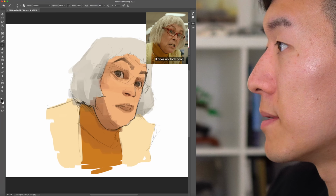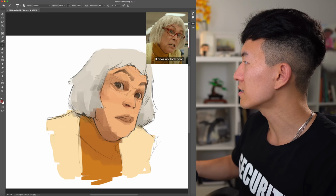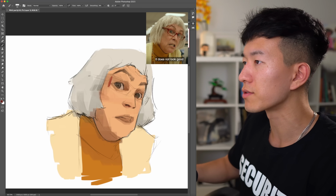Like SpongeBob. All right, so here I'm just giving her some line art, just to provide a bit more clarity. The glasses kind of remind me of an annoying librarian that I used to know from school. If you're watching this, librarian lady, I don't like you.